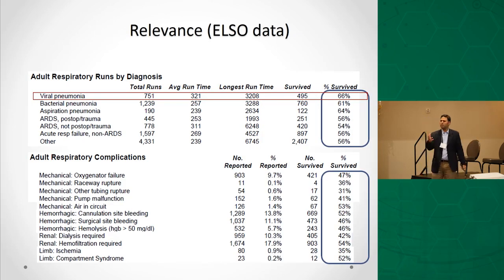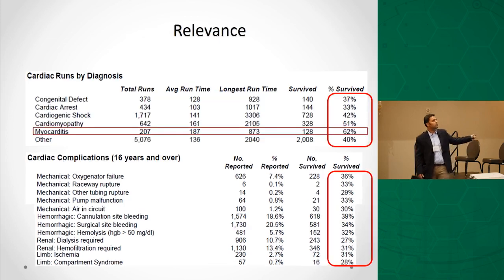So the question is, why do you really care about complications? People say that if there's a complication, we can take care of it. It's important to prevent these complications, and the reason is if you look down here, a viral pneumonia would otherwise survive, 66% survival. If you have any kind of these failure, look how the survival drops. It almost drops by 15, 20 points automatically. Same thing with VA ECMO, your survival is not great except for viral myocarditis. But if you happen to have any kind of problem, bam, everything goes 20 points down. So be on top of that and prevent the complication from happening.